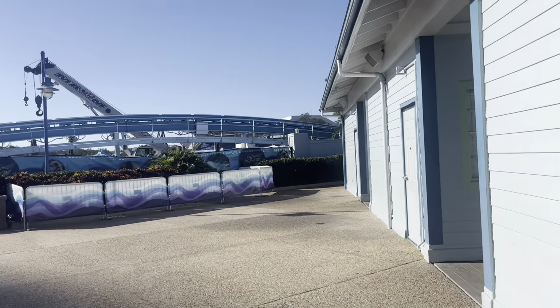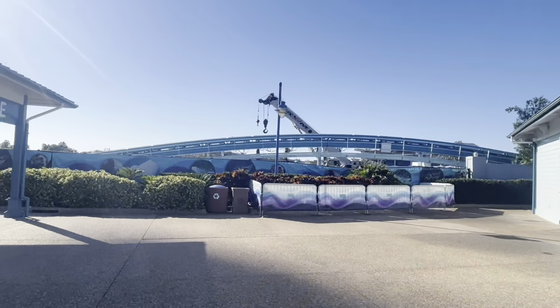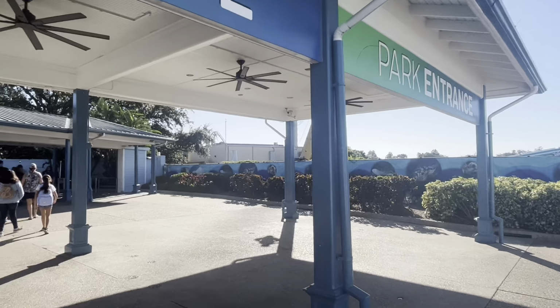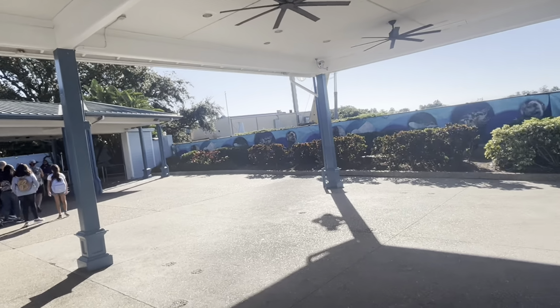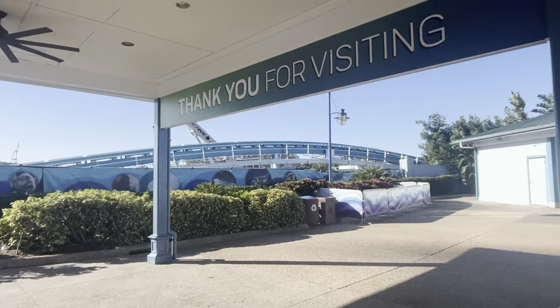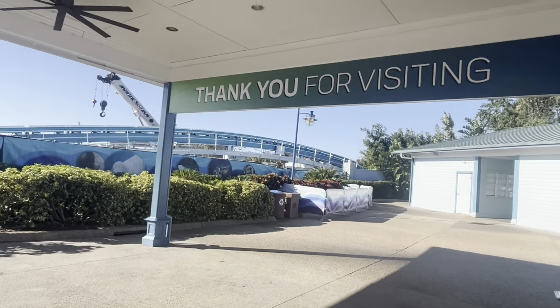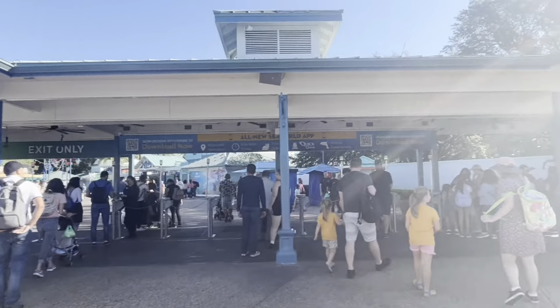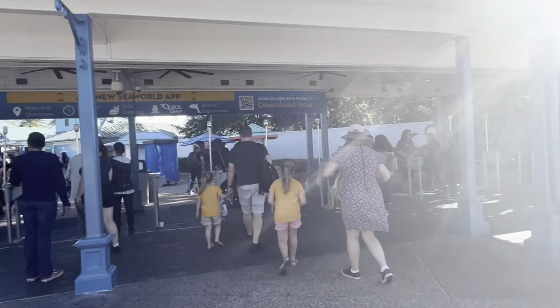Just before we get inside, look guys, Pipeline, that one roller coaster, is actually being built over here. So this is another new ride that's coming to SeaWorld's little Orlando roller coaster park. So yeah guys, we're about to go into SeaWorld Orlando, have some little fun before we go to Horror Nights. So yeah.